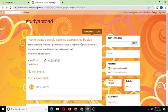Google AdSense, their publisher, the AdSense terms and conditions have been updated. Please accept the new terms in order to continue using AdSense. So for you to accept these terms and conditions, all you need to do is click on "Yes, I have read and accept the agreement." You tick the box here and then you continue to AdSense.